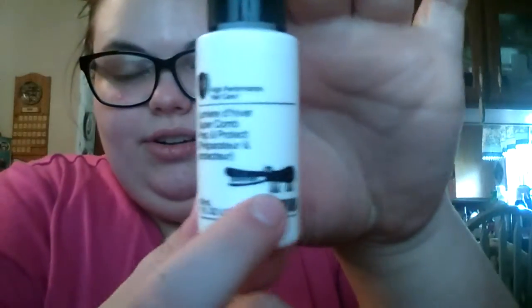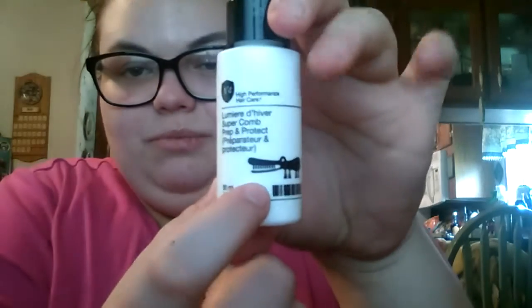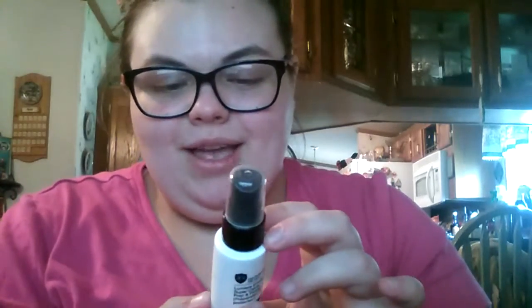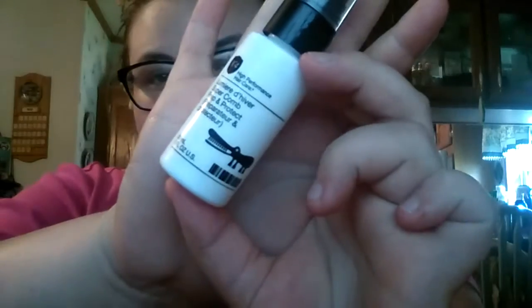Maybe. I don't know. So then from the brand number 4, we have their Super Comb Prep and Protect. It shields strands from heat damage and UV rays with a leave-in conditioning mist. It's made from natural hydrators like blackcurrant and soy yogurt. That sounds cool. It's also got a little crocodile that has a comb for a mouth. I think that's a crocodile. I don't know. But yeah. I'm probably going to take that to school and try it on some clients, because that'd be cool.